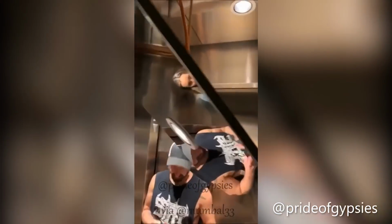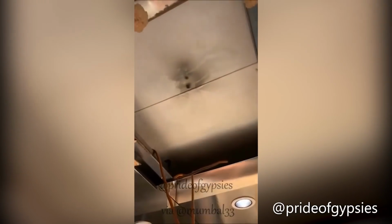We didn't even talk about how he tried to escape out of the roof. Oh yeah, an actual superhero moment. You know what I mean? Look at the aftermath. He's trying to get out, man. He's trying to be like Die Hard, but this didn't work out. What a plan. We tried.